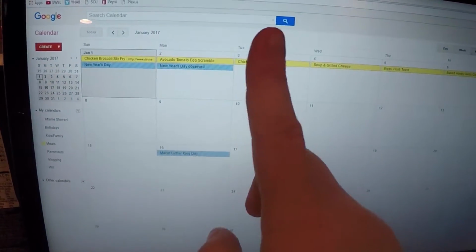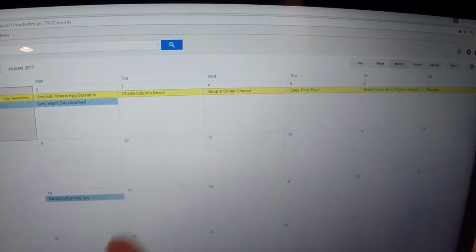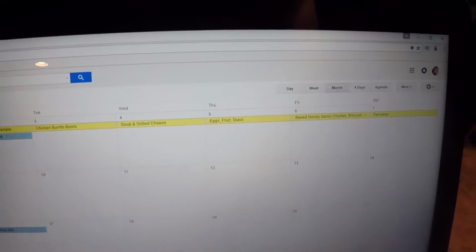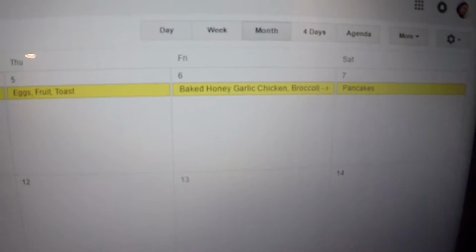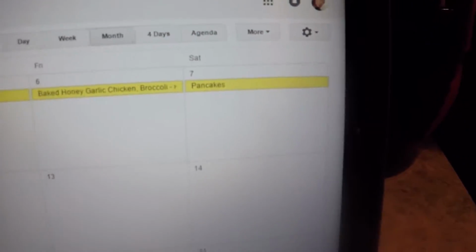So the other meals that we're going to be having, I've got it pulled up on the laptop here. So I mentioned we're going to do the broccoli stir fry. We're doing avocado tomato egg scrambles. The chicken burrito bowls I already mentioned. One night will be soup and grilled cheese, which we have everything for. Another night will be an easy eggs, fruit, and toast. And then the baked honey garlic chicken with sides, probably broccoli, because I've got a few bags of that in the freezer from Costco. And then pancakes one night.